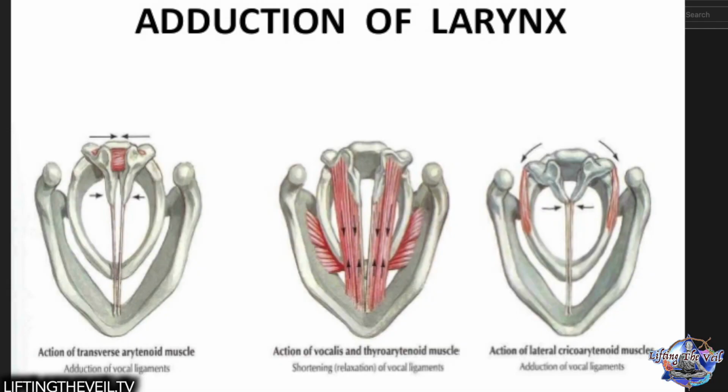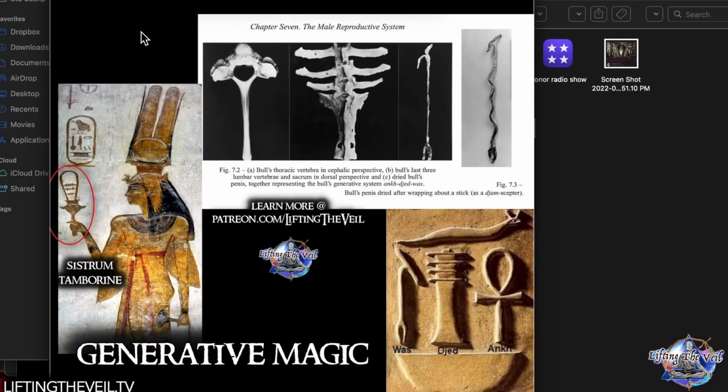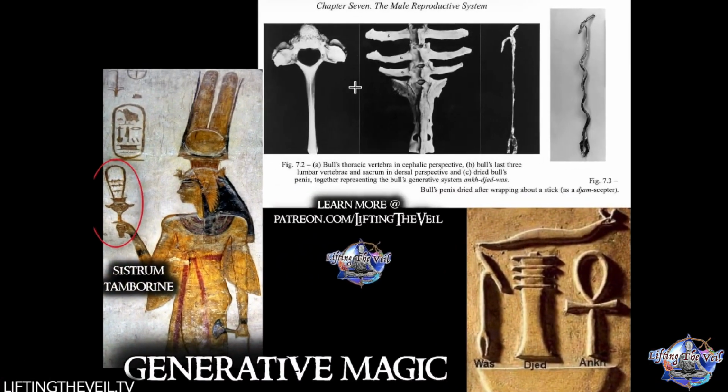In the ancient times, they used these three symbols of the Jed, Was, and the Ankh. The Ankh, Jed, Was were the symbols of life, death, rebirth, and the gateway. And the reason why is because it was referred to as the three thoracic aspects of the Apis bull god, or the reverence of the bull. Again, Was, Jed, Ankh, with the serpent goddess Wadjet as well. And this was referred to as the generative magic principles.